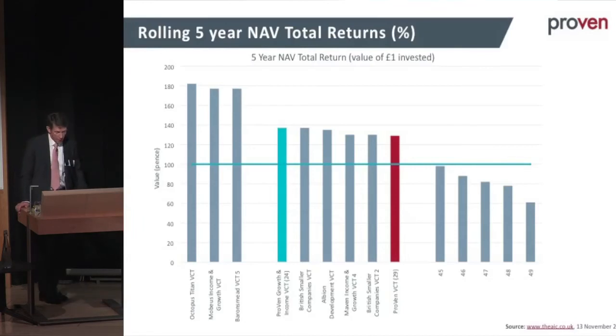Now, it's worth saying that the environment over the last 5 years has been particularly ideal for those VCTs that have concentrated on doing management buyouts, who've been able to gear their investments with significant amounts of debt at low interest rates. And in addition, because of the way that buyouts are structured using NewCos, it's also been possible for these VCTs to invest more than £5 million into a single transaction, allowing them to invest in larger companies.